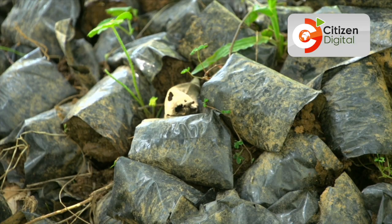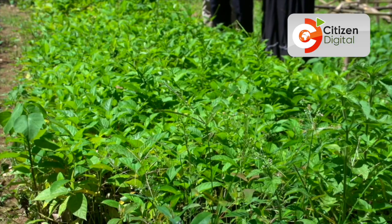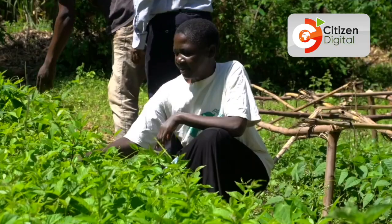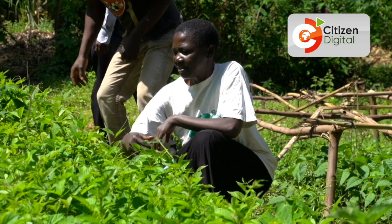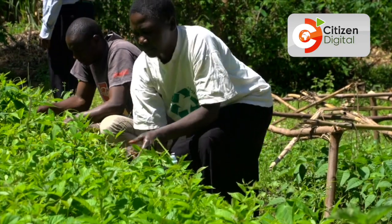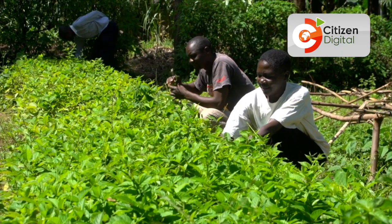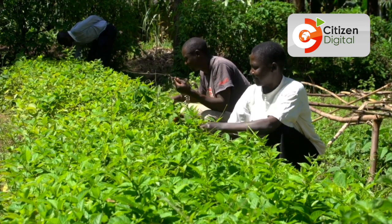It rejuvenates the skin. Using this plant, your body will be able to produce young cells that will be so good for your skin. In this nursery, this is where we are trying to propagate the plant. Since initially, local people have been harvesting or poaching the plant from the forest. Now what we are doing here is trying to get this plant back to the community.